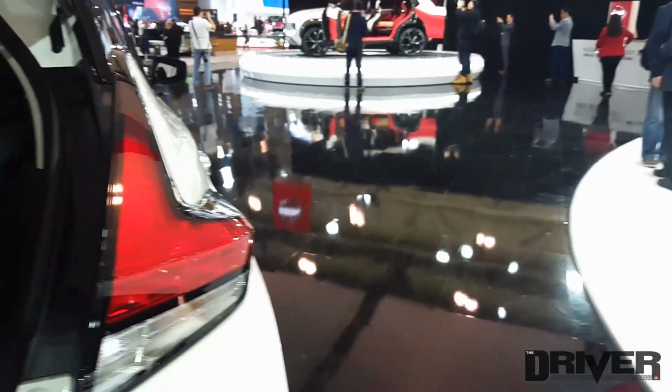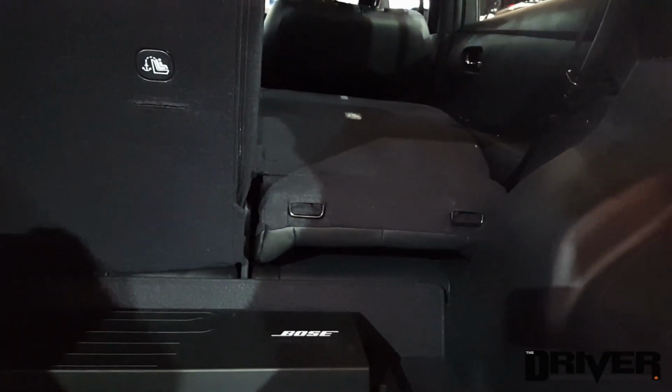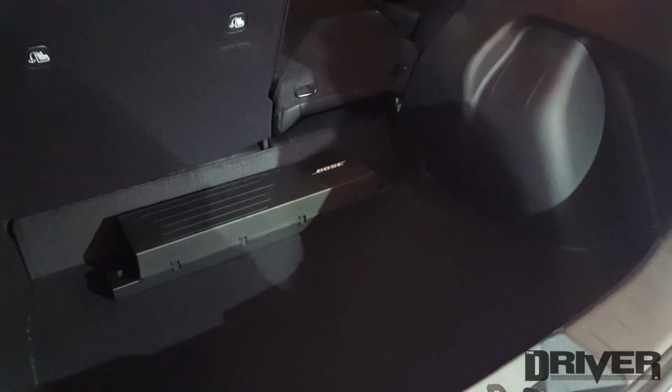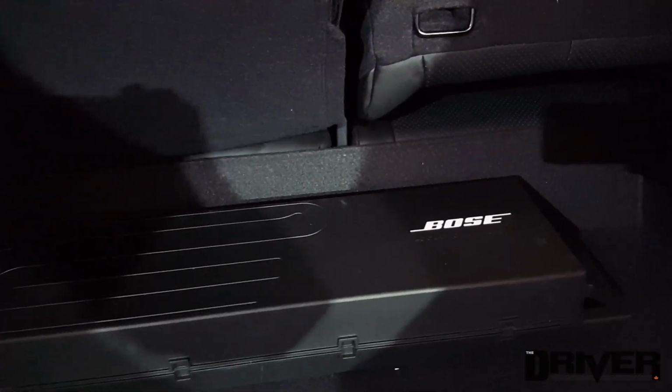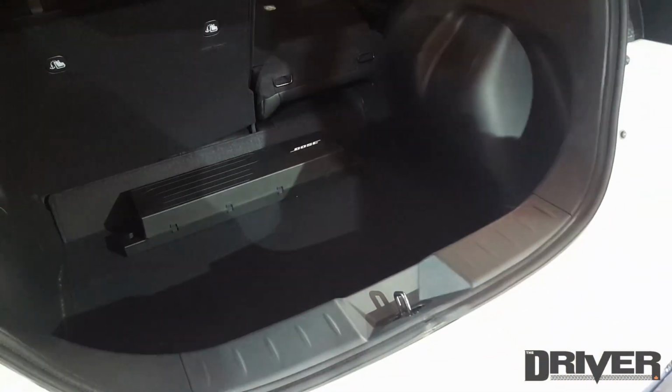As I open the trunk, here you have 60/40 split seats, and you have actually pretty spacious trunk back here. I'm just noticing that, because I was hoping that it's an electric car, so it might have a lot less trunk space than the traditional car, but there's actually quite a bit of space here because this is a very deep trunk. That Bose bar over here, it's actually solid. It doesn't move. It's essentially the Bose acoustic wave system, which might be good for providing some decent sound, but as you can see, it takes up a little bit of trunk space.